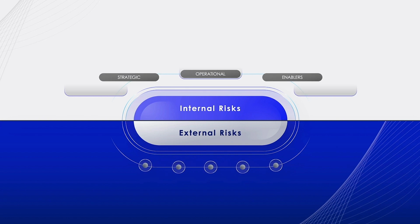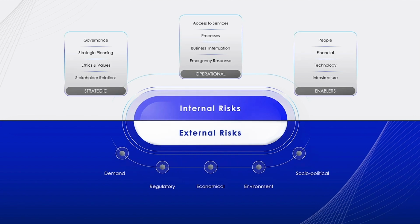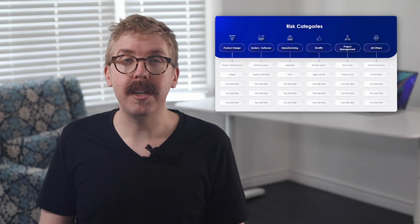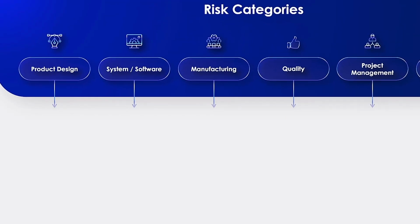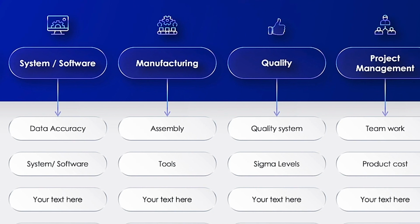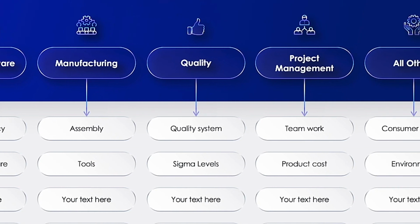To avoid issues like this, first, separate potential threats into internal or external risks. For internal risks, divide them into strategic, operational, or financial. From there, break them down further into separate buckets, either product or design, manufacturing systems, and software. Each risk category has to be managed independently.